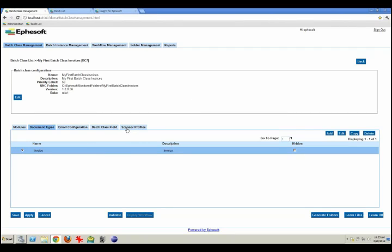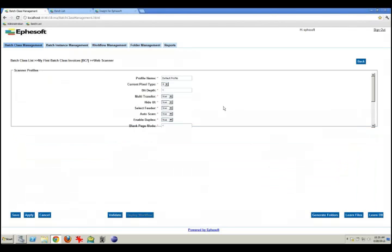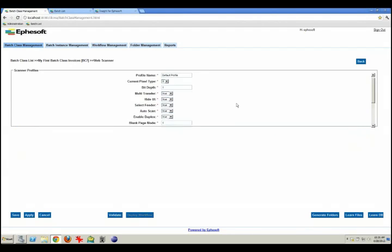Now you see this new web scanning capability for being able to define that within a batch class. So not only can I define it within a batch class, but I can set up multiple profiles for a batch class. I don't have a scanner tied to my machine right now, but it would be represented inside of the web scanner utility, so I can see what profile I selected, select the various ones, and then do that particular scan to the batch class with that profile selected. And you can set up as many as you want per batch class.